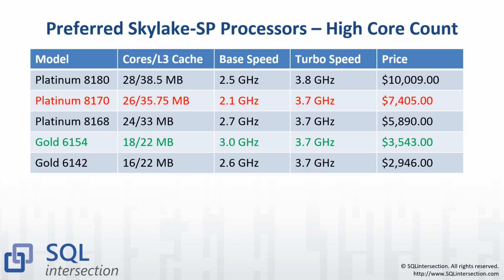All right, so I've got some charts here that show what I call the preferred processors at each core count. Because what you'll find if you look at that ARK database, you'll see that they typically have 3, 4, sometimes 5 or 6 processors at each core count level. And there's one among those 4, 5, or 6 processors that's the best for SQL Server. Because remember, the license is based on the core counts, not the performance. So if you want the highest core count processor because you've got a really big workload, then the Platinum 8180 is the best choice. And there's the specifications of it.